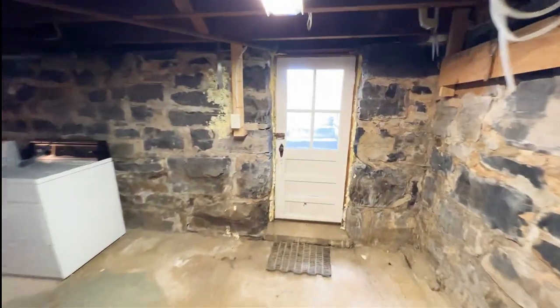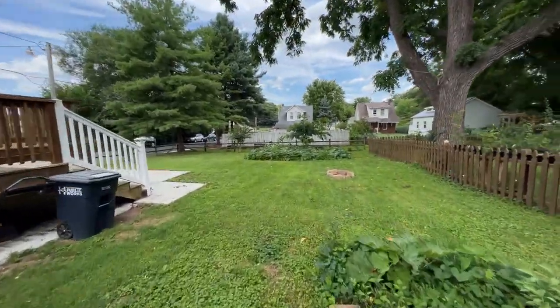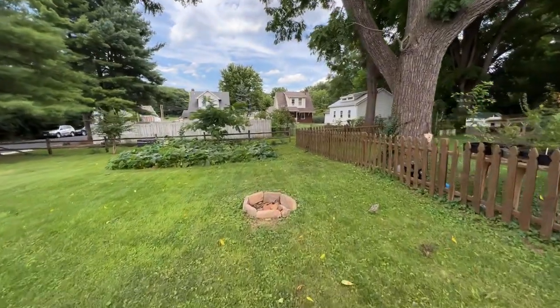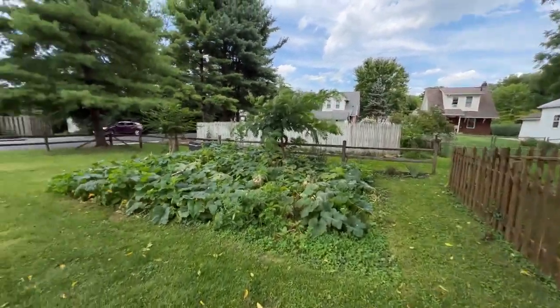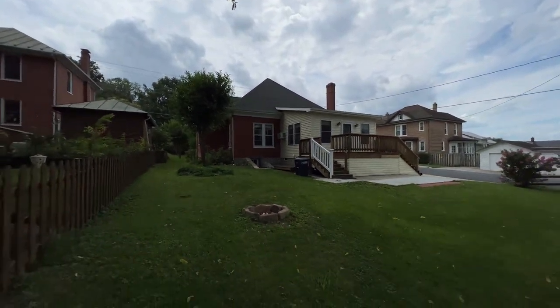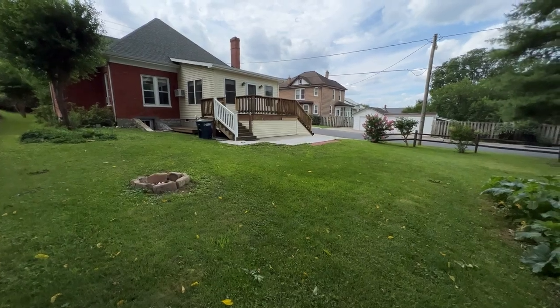All right, let's head out into the backyard. So here you get a better look at sort of the backyard and the back of the house. Here's that little fire pit. And there you have a nice view of the back of the home. And here we're gonna head around to the front.